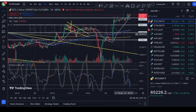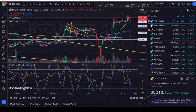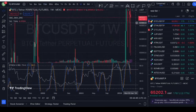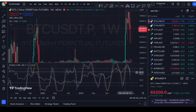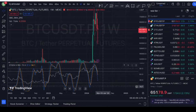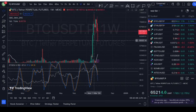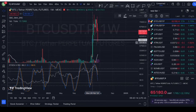So let's see what happened with the Bitcoin during the night. Let's start over and look at the bigger time frame first. Now where are we on the weekly time frame? Still, the stochastics has to come down, right? But we had a lot of wicks down here, meaning a lot of support right here. So huge support here, I would say even here, 60k.